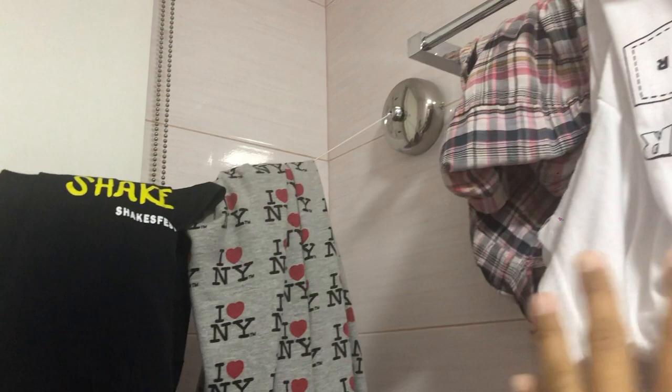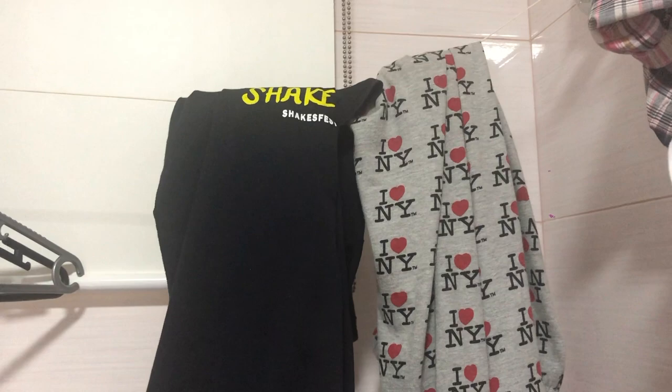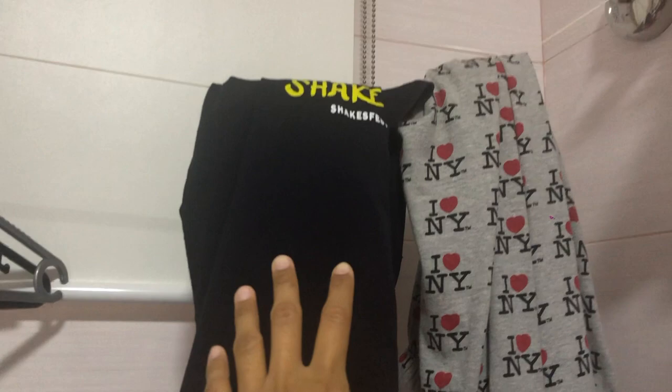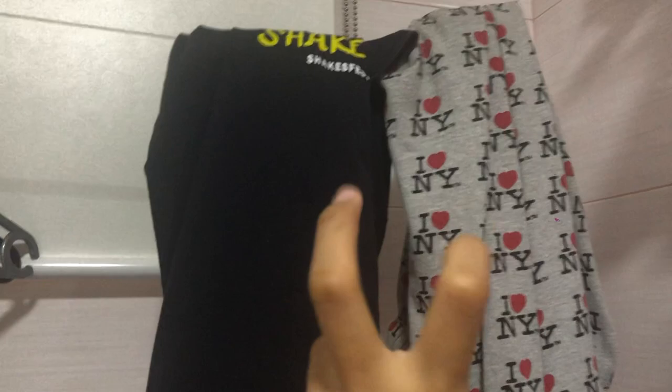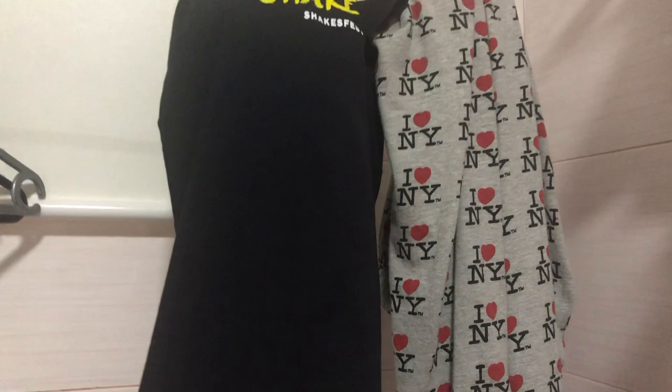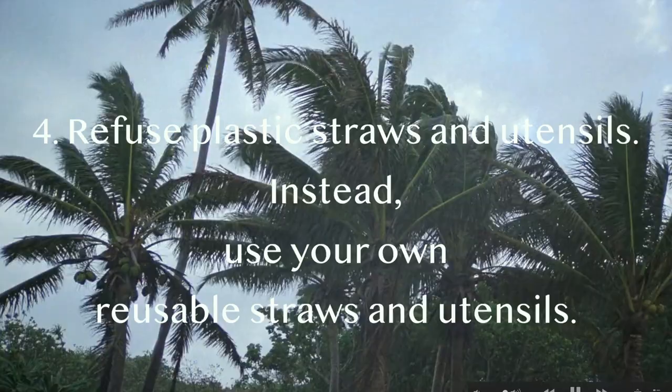In addition to my pajamas, I also rewear my pambahay clothes. During quarantine, obviously, I don't go out, so I wear pambahay lang. Yeah, these are my outside room clothes. So I have inside room and outside room clothes. And this is what I wear sa baba, around the house, except my room. So this is like the dirtier one, but I still keep reusing them for probably 2 to 3 days or until it feels dirty again. So obviously by doing that, you'll help save water, which will help save the environment.